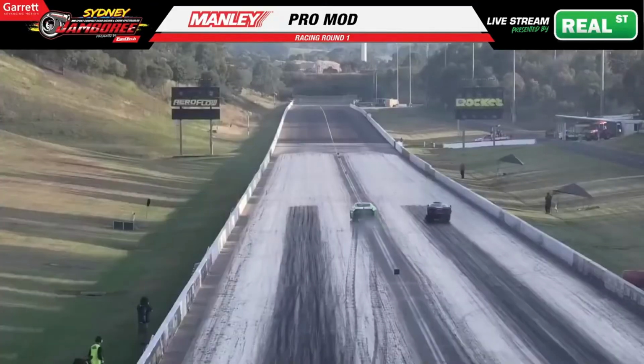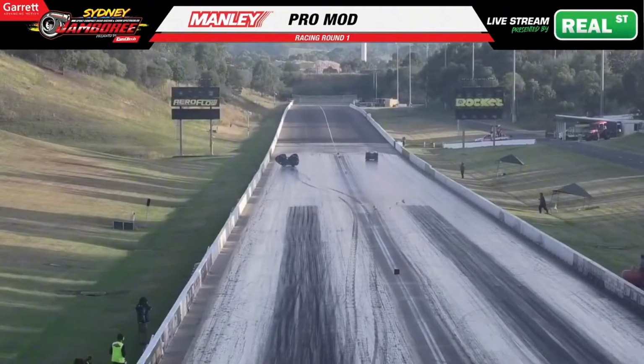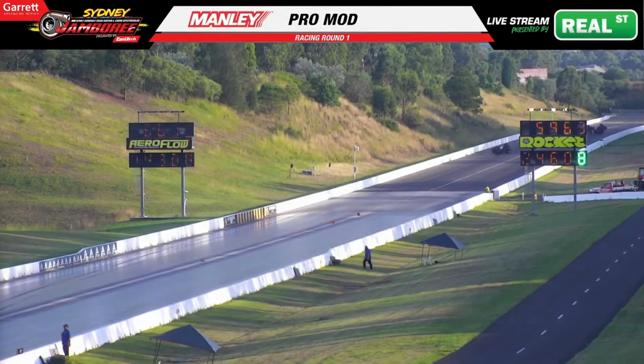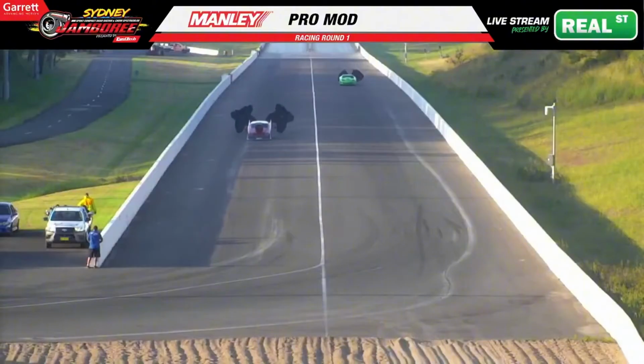Oh, Smithy going for a walk. Oh, takes out... Oh, don't bin it, Smithy, please. 596 for Jeff Gradden, right down the middle. But Smithy, 025, left him behind on the tree, Steve Smith. 101 to the 60, 106 for Gradden.